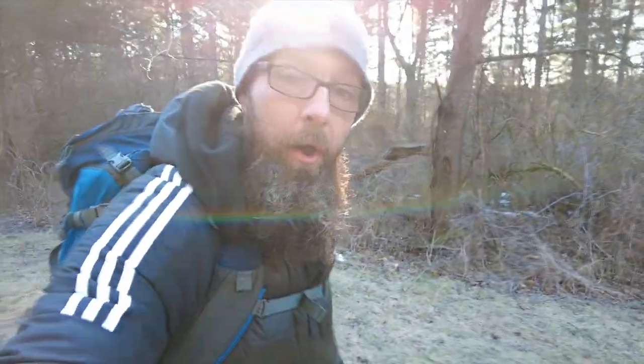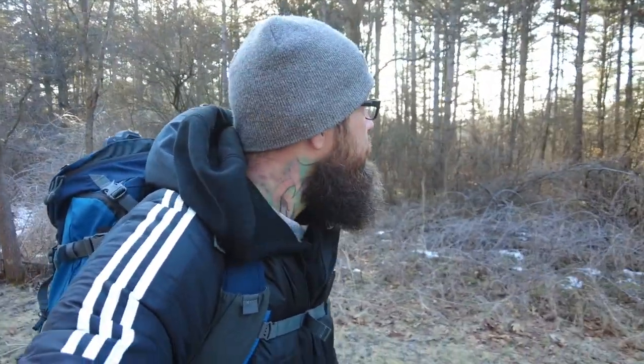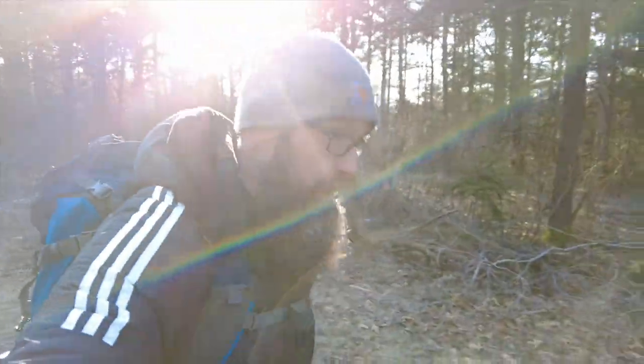I have it set up for autofocus, image stabilization, and shutter priority at like 500th of a second. I am definitely no wildlife photographer. As you can see, I'm wearing all black and no camouflage or anything, and not a very good lens for that. But if I can catch something, I will. Try my hardest to catch it.